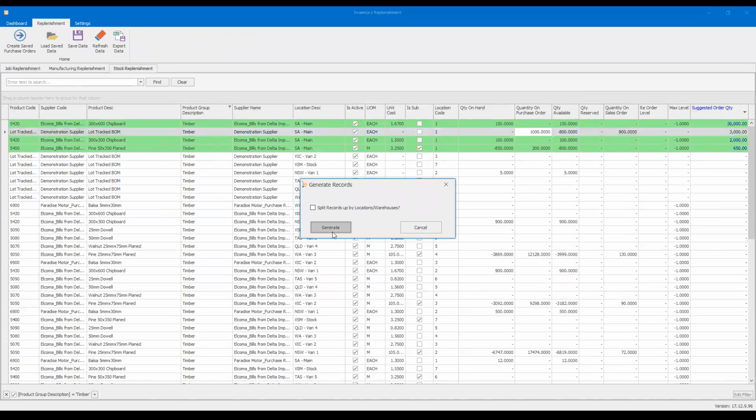Now, I won't generate this particular order, but what happens in the background if I do is that inventory replenishment will generate an XML file. It'll download that XML file into a predetermined folder that you'll set up in settings, and then Data Automator will come in with Cybers Vision as the accounting software and poll that folder every minute and import it into the accounting software.